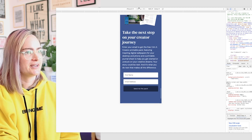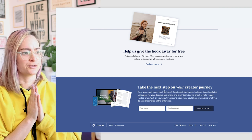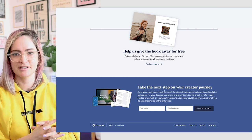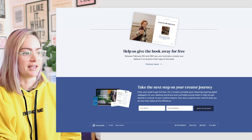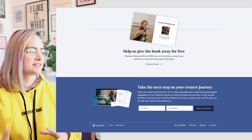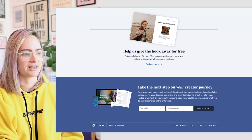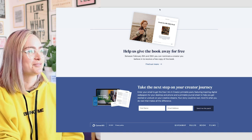Down the bottom on every page, you might have noticed this because it's on the desktop as well, we have this opt-in in the footer that encourages people to take the next step on their journey. And this is a pack of wallpapers, a journaling sheet, just some inspiring stuff to help you kickstart your journey. And this is a ConvertKit form, naturally, that delivers that.